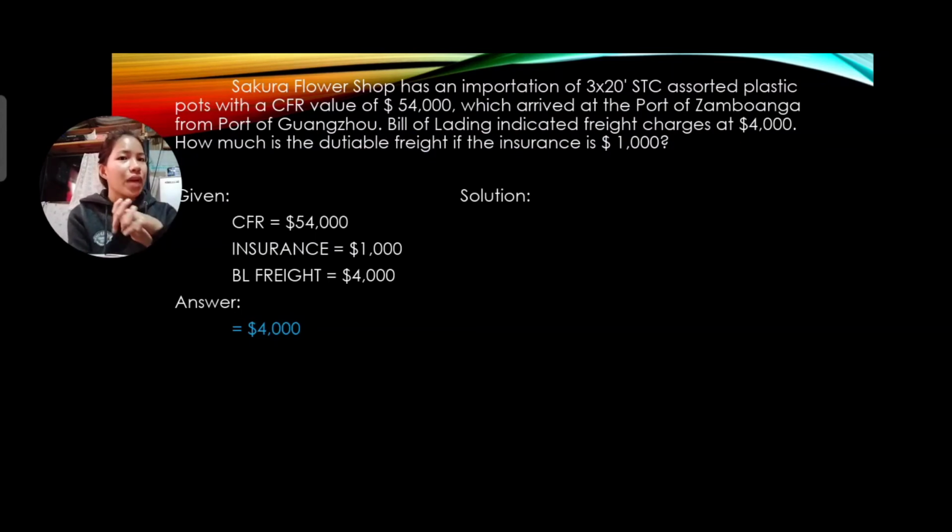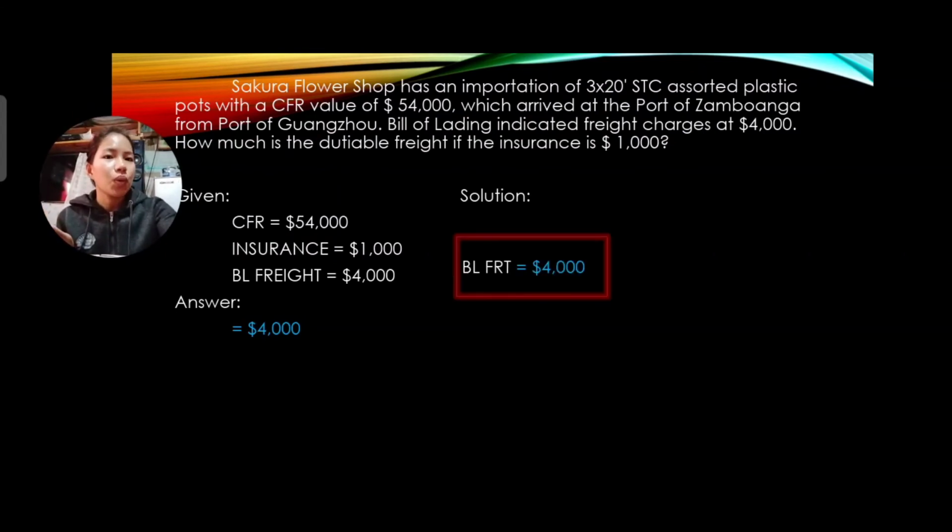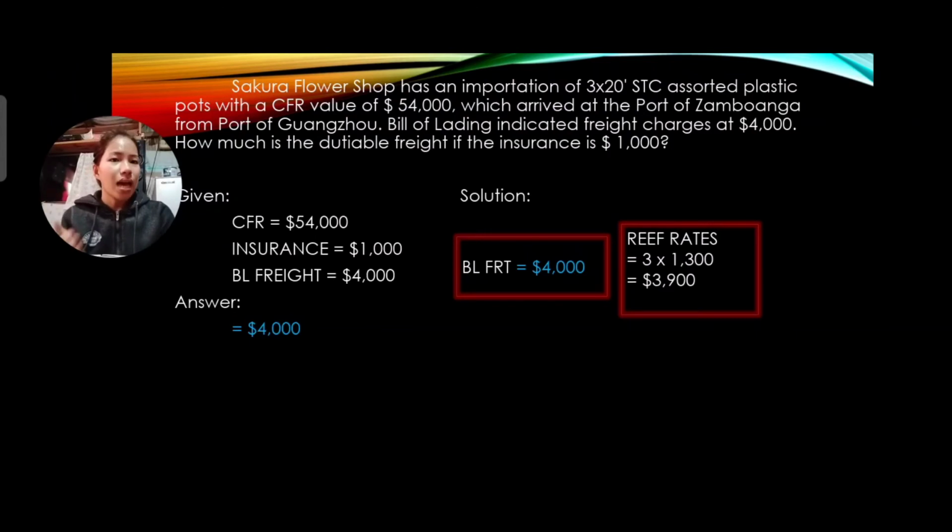So given we have the CFR equals $54,000, insurance is $1,000, BL freight is $4,000. So we have an answer of $4,000. So that is how we got the answer to this question. We have the solution: BL freight is equal to $4,000.